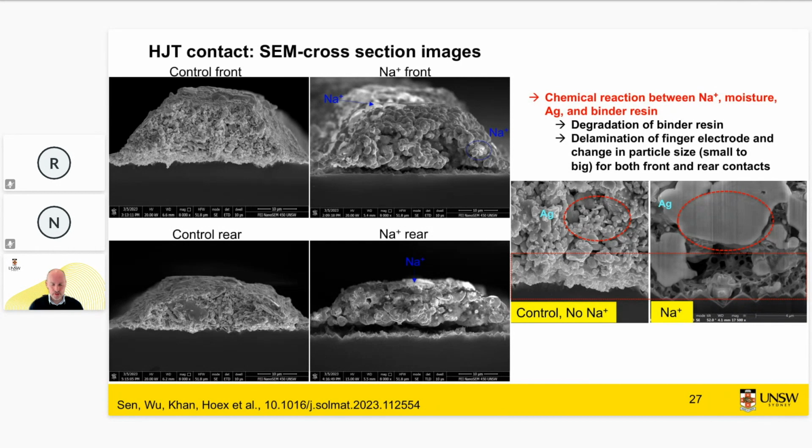So the adhesion of this contact is severely compromised by the reaction with the sodium chloride in this case, and that explains the significant increase in series resistance. But as mentioned, we're getting deeper into the chemistry there, and there will be work published on that in a couple of months.